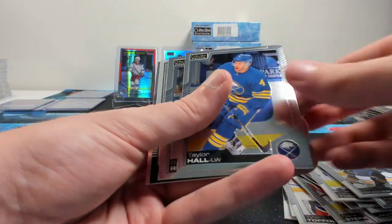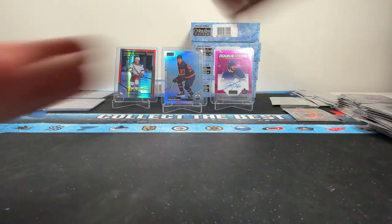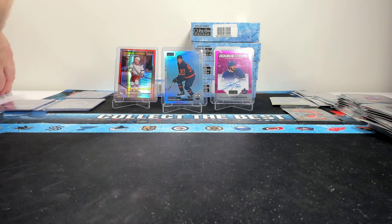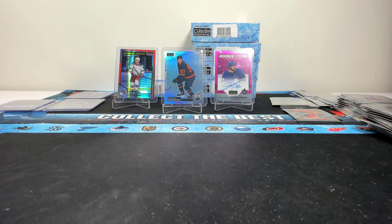Yeah, I'm shocked. Again, it could just depend on the right buyer at the right time. Krebs for Vegas, because I would have said the same thing, that it would have been a little bit more. So let me just get the base out of the way here. But yeah, it's still a really nice card. Yeah, nice McDavid pond hockey, though.